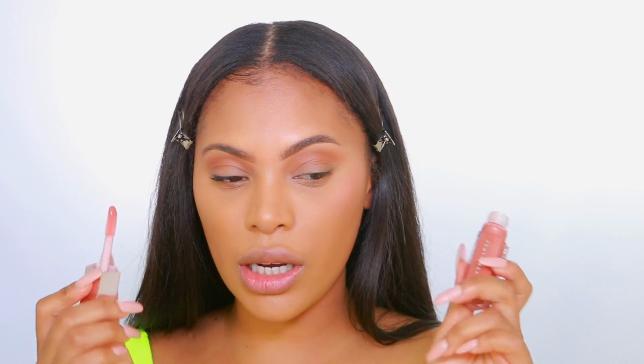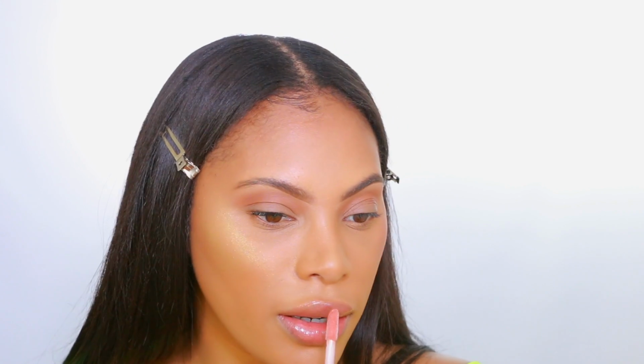I really love the shade of the gloss, so I'm just gonna apply that all over. Okay, it smells really, really good. Okay guys, I really like this gloss. I love this gloss. I'm probably gonna be wearing this a lot. See, look at me, I'm getting a little carried away right now. But no, way too much gloss. Okay, I'm just gonna do my eyes really quickly.